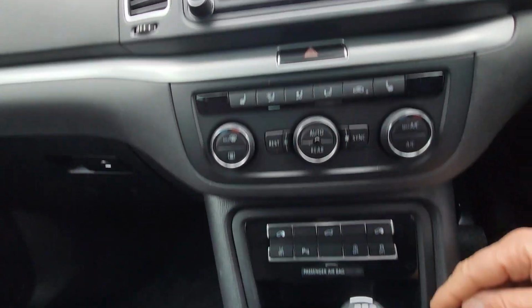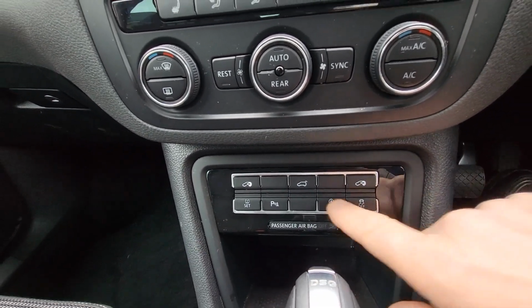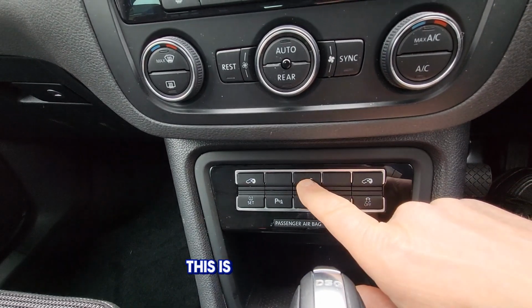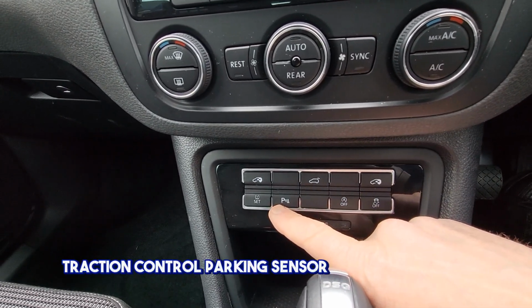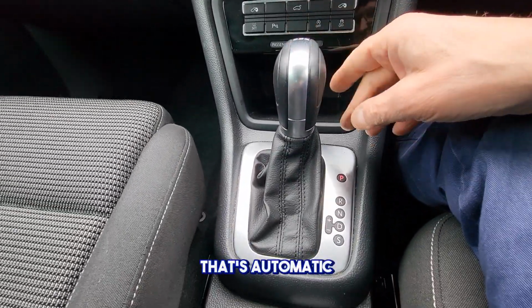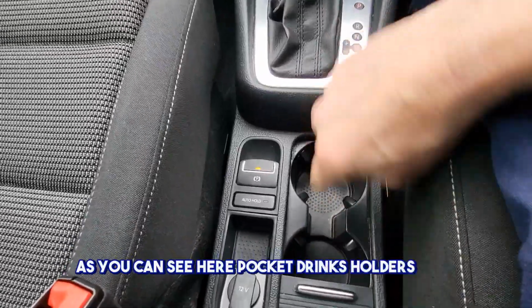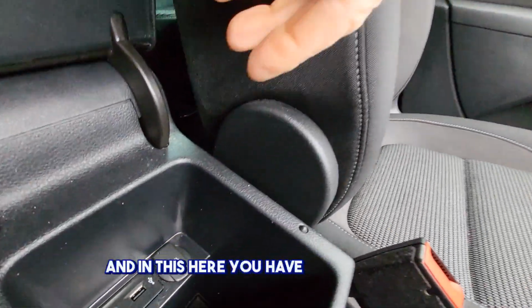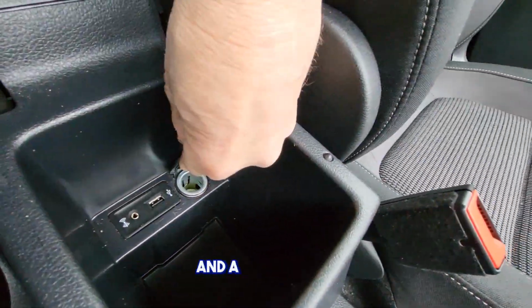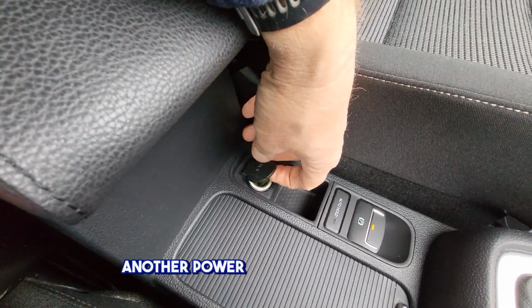Controls the rear. This here is to undo your doors, the two back sliding doors. This is your tailgate, start, stop, on and off, traction control, parking sensor you can turn off. So it's automatic, as you can see here. Nice pocket here, drinks holders here, in this here you have a USB auxiliary and a power point, power outlet there. Obviously a power outlet there as well.